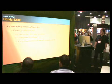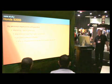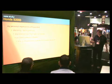And art directors can use it. As far as I'm concerned, that says it all. If an art director can use it, then anyone can use it.